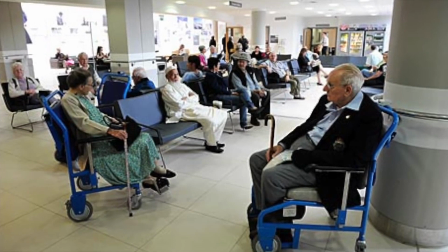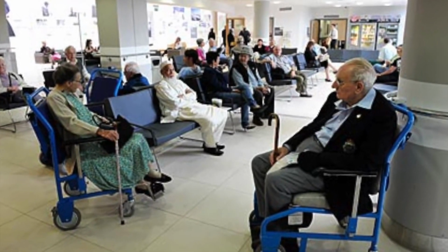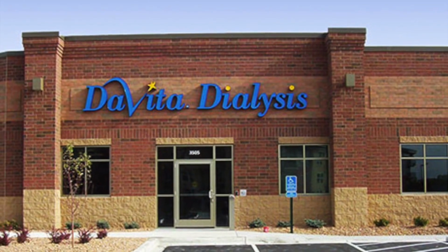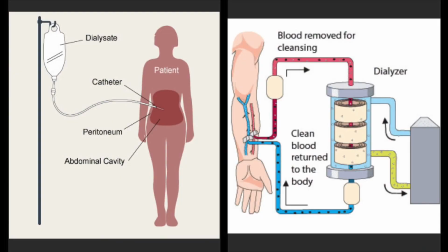However, there are more than 90,000 people on the waiting list per year for a kidney transplant, so the chances of an individual receiving a transplant are very slim. Under those circumstances, most CKD patients must receive dialysis. There are two types of dialysis, hemodialysis and peritoneal dialysis.